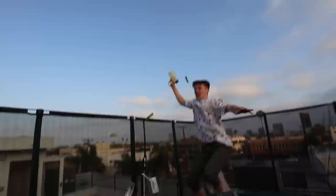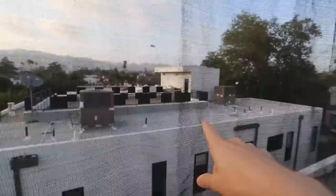3, 2, 1. Whoa! Oh, wow! Oh no, it's good! Oh no, it's over in the neighbor's house. Ryan, that was a bad idea. I didn't realize the wind would take it. Ryan, why did you do that? You told me to jump! But you jumped too high. Are we gonna sneak over there onto his roof to get it? I didn't think it would go.